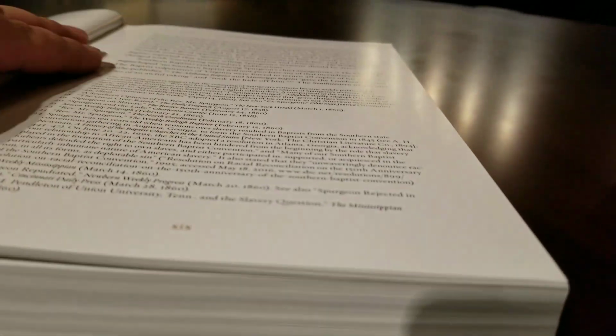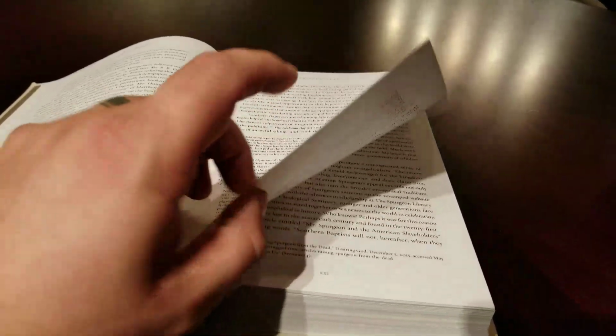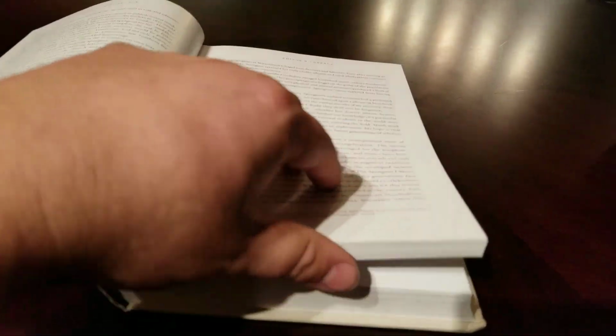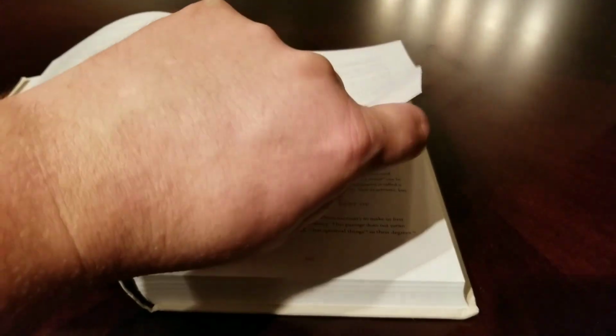When we open it up, you can see it's a paste down, as most of these hardback books are. The paper has just a white edge, but you can see that the spine is curved slightly, so that gives you a slight concavity to the face of the text block. I'll get into this in the content review and the historical review, but it has some really cool features inside, but I digress.